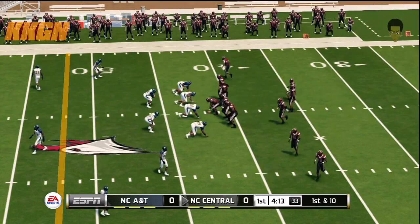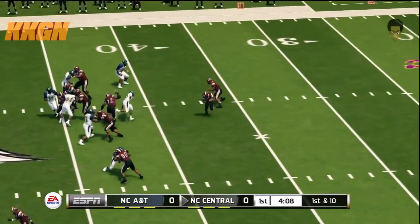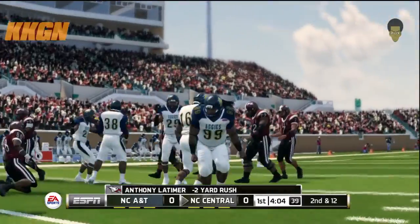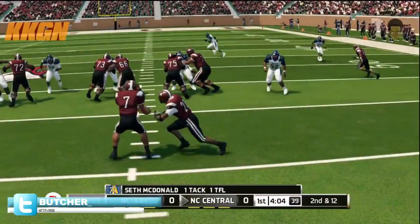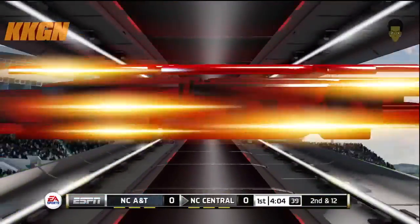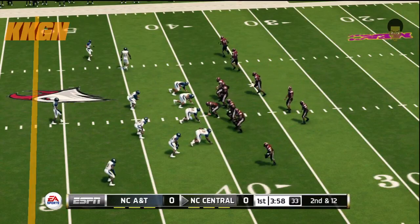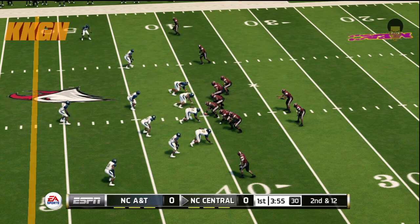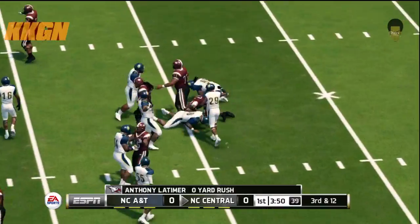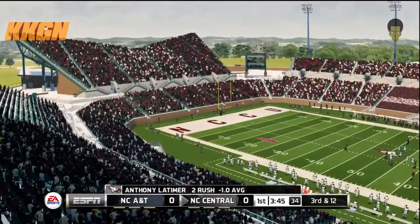From their own 42-yard line, it's first down. Gives it to the back, and they make the stop right around the 40. That's a loss of 2 yards on the play. That'll bring up second and 12. Give to the running back, and he's going to lose yardage. No gain on the play. That brings up third and 12.